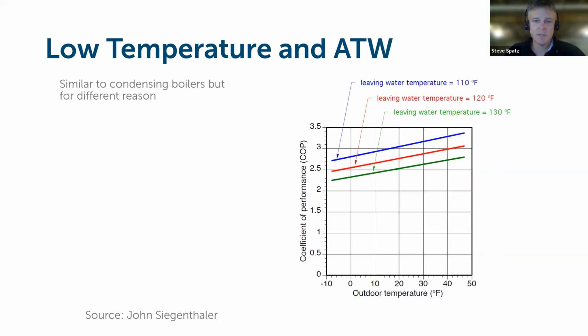This chart gives some reference to how the water temperature and the distribution design and temperature can impact the overall efficiency of a heat pump. There are three different lines here showing 110, 120, and 130 degree water. The left side of the table shows what the COP, or the efficiency of the equipment, will be at those different delivery temperatures and outdoor temperatures. So you can see here that consistently, the lower the delivery temperature, the higher the efficiency of the equipment will be.